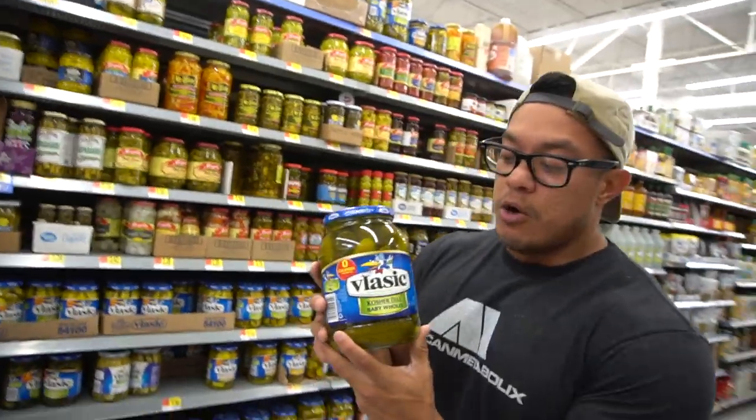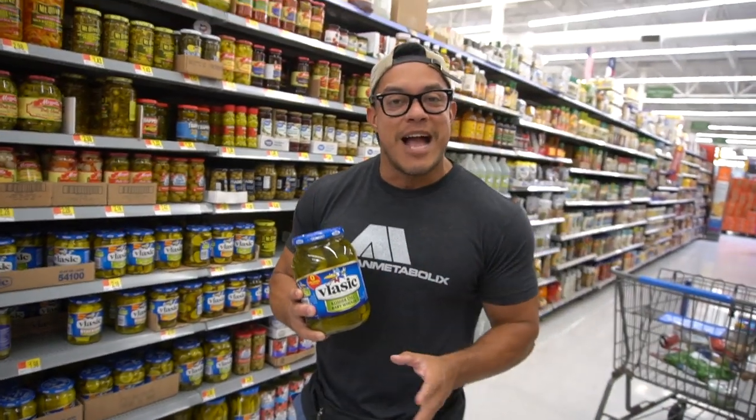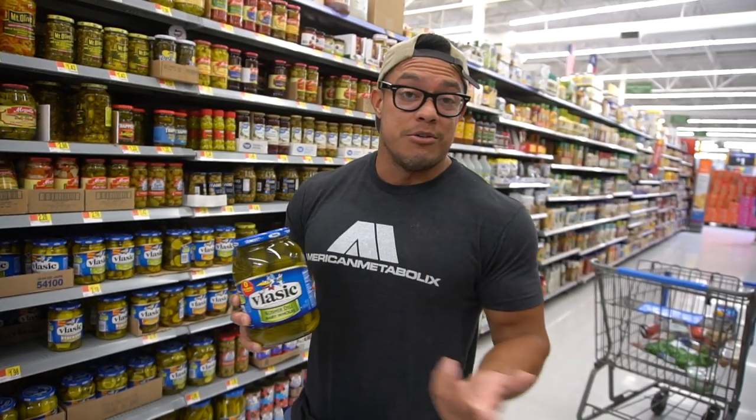Only real men eat pickles. Okay, so right here, we're gonna go with kosher dill pickles. If you're one of those people who needs to snack, again, you're not supposed to be snacking. I definitely don't recommend snacking, but if you are, just grab yourself a pickle and you'll be good.